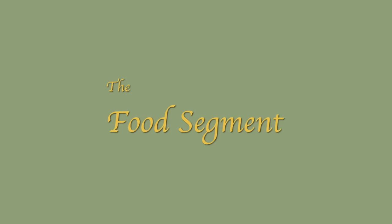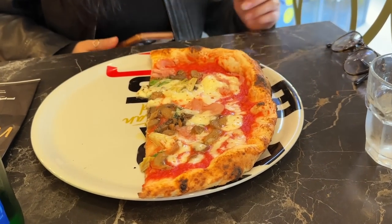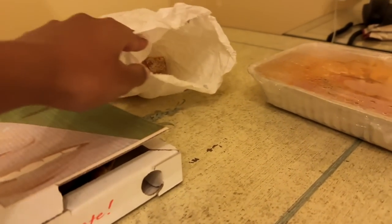And now on to the food on the Amalfi Coast. I have never been to Italy before, and it was such an experience to taste all of the food throughout Italy. There was just so much pasta and pizza, and that's all you really have to eat, I guess.